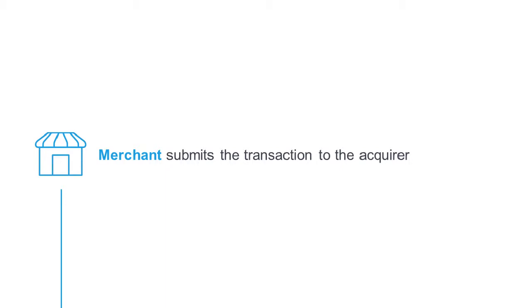So first and foremost, the merchant would submit the transaction to the acquirer. This usually happens in a batch process once a day, and it's often automated. So you're not clicking a button saying close the batch or submit the transaction. It's happening on a regular cadence every business day so that your funds come in a timely manner, in a repeatable pattern that you can expect.